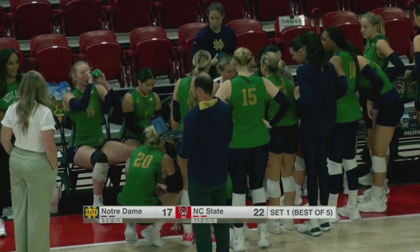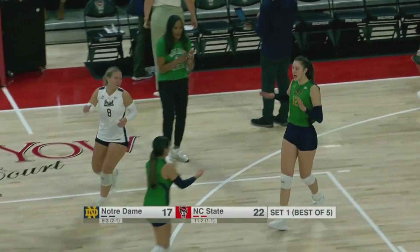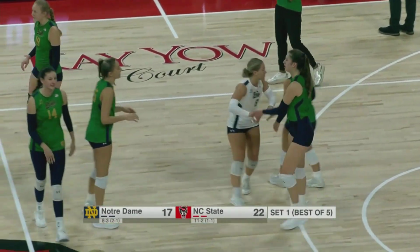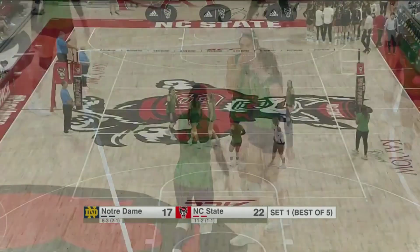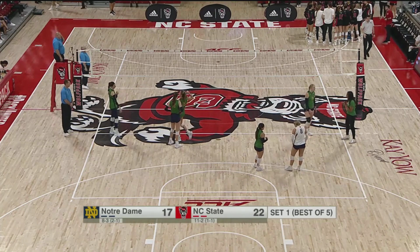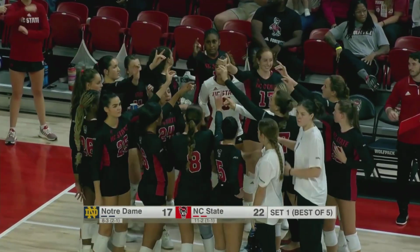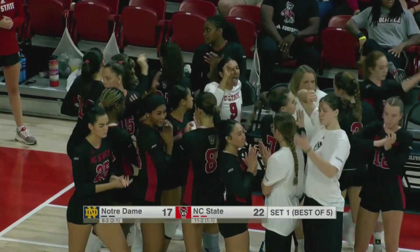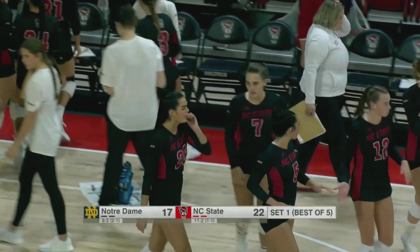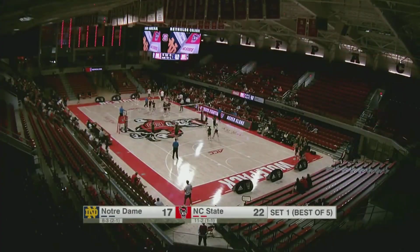9 hitting errors for Notre Dame. And it's been all NC State recently. 3 straight wins in this series. Only the 17th meeting. And you say that when you look at some of the matchups like UNC and NC State, over 100 all-time matchups. Some of the conference realignment brought Notre Dame over just under a decade ago from the Big East. And if you ask me where these teams will be in 5 years, I don't know what I'd say. I think it's still TBD at times.